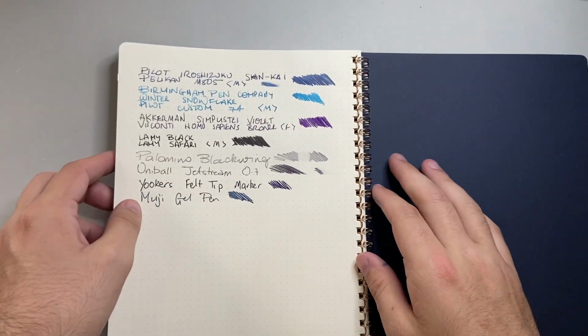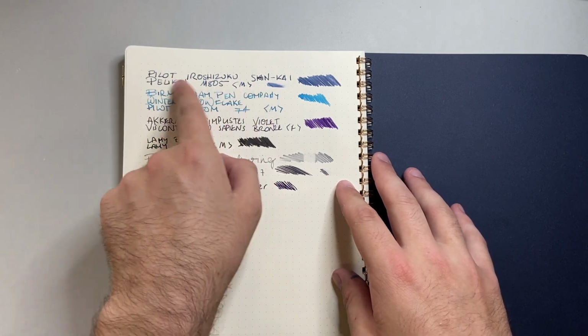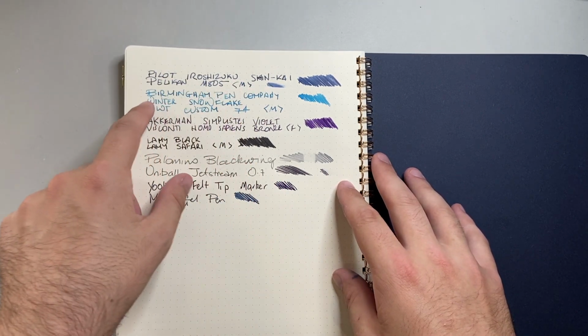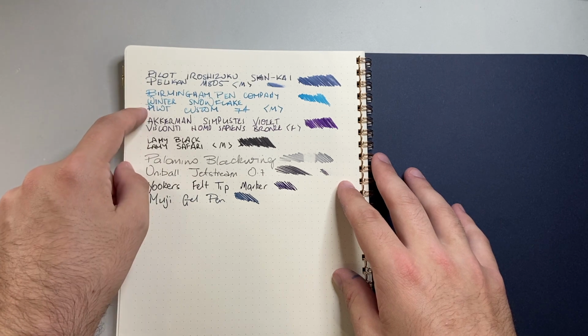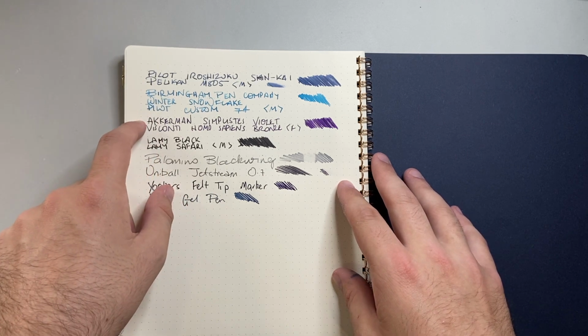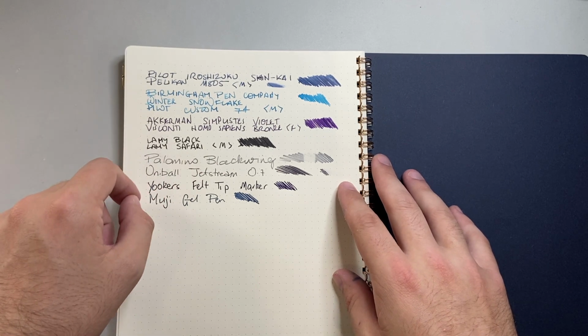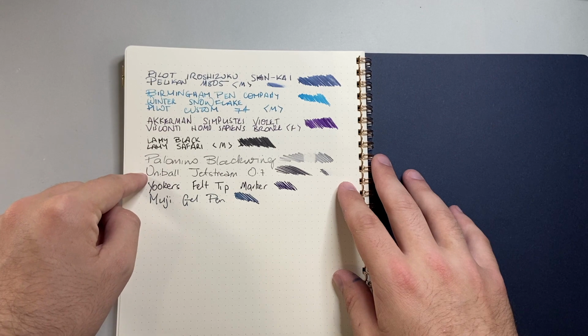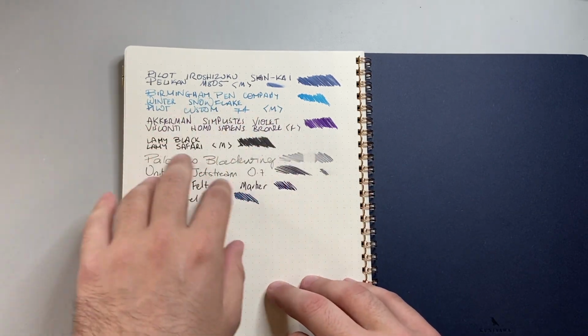I've used a few pens here. Pilot Iroshizuku Shin-kai in a Pelikan M805. Winter Snowflake from Birmingham Pen Company in a Pilot Custom 74. Akkerman Simplicity's Violette in a Visconti Homo Sapiens. Then Lamy Black in a Lamy Safari. A Palomino Blackwing, a Uni-ball Jetstream, a Yuka's felt tip marker, and a Muji gel pen. So a little range of bits and pieces there.